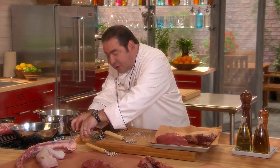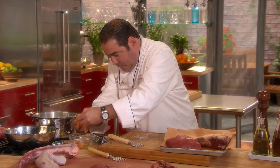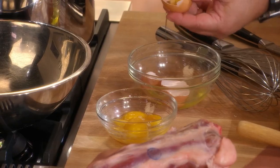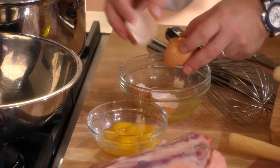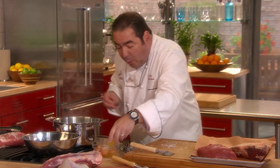You don't want the white. You need a clean, clean bowl. Okay, so now what we're going to do is we separate that. We're going to take our egg yolks. You can see I'm using a stainless steel bowl.